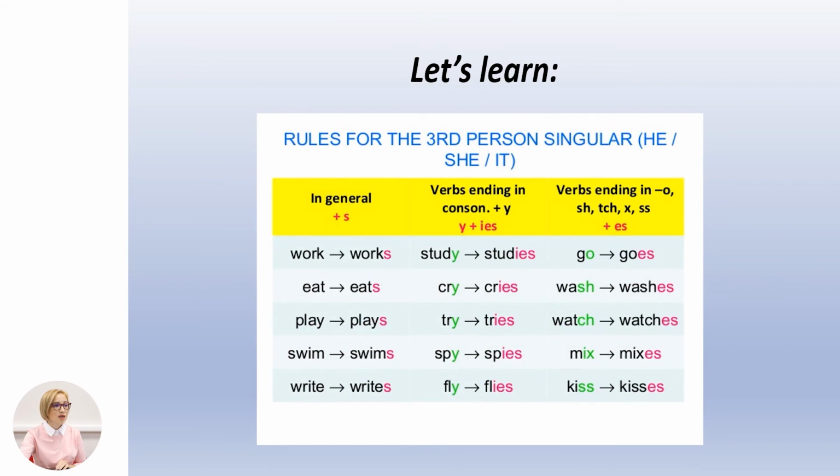Now, let's see some rules for the third person singular, he, she, it. In general, we add only s, for example, work, works, eat, eats, play, plays, swim, swims, write, writes. Verbs ending in consonant plus y, we add ies. Study, studies, cry, cries, try, tries, spy, spies, fly, flies.